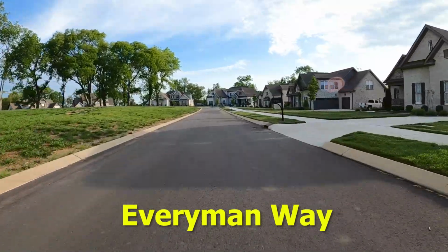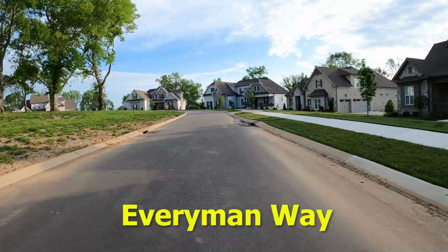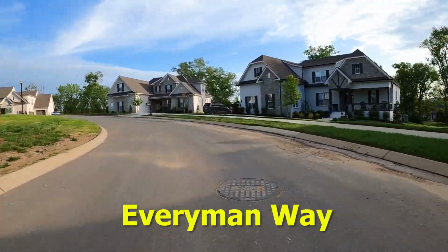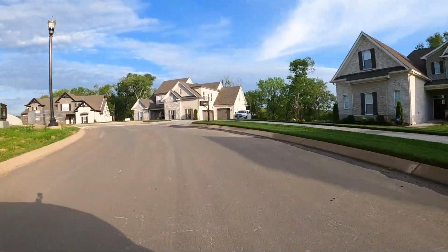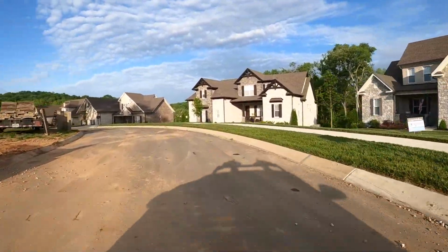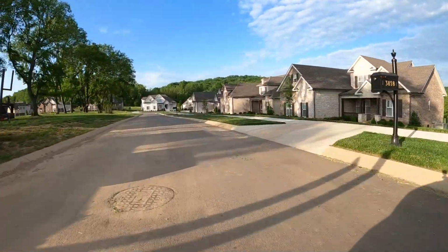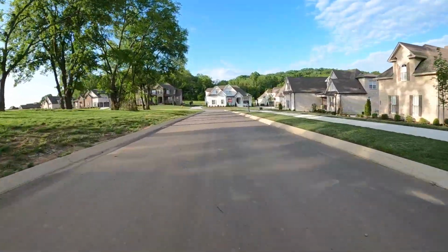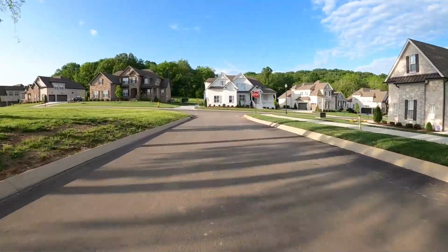Taking a right, I'm going to show you Everyman Way. This is just a little horseshoe, and it's got the green space right there in the middle. I just think this is a neat street, and the lots are really nice. See the trees in the backyards? These are just beautiful. If you can find a home for sale on Everyman Way, it's a great street. It's definitely worth looking into. All right, we're coming back.